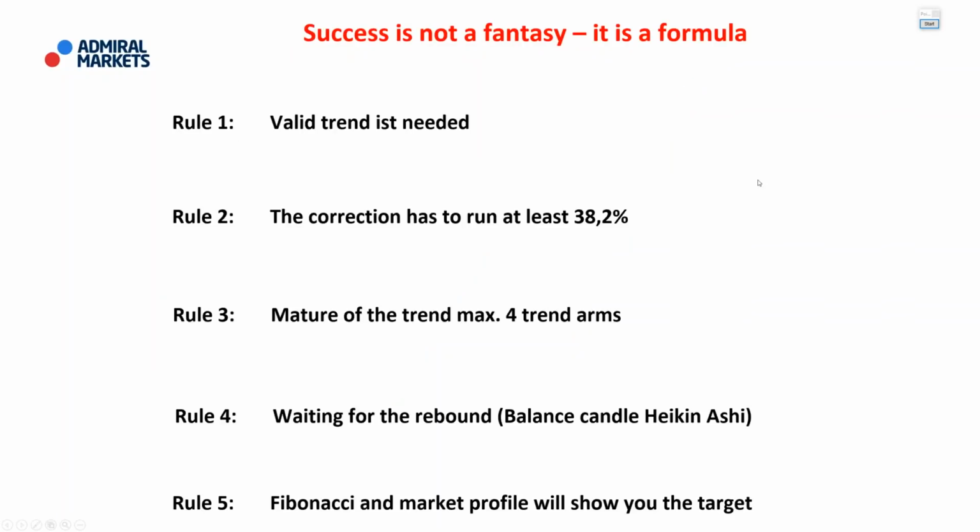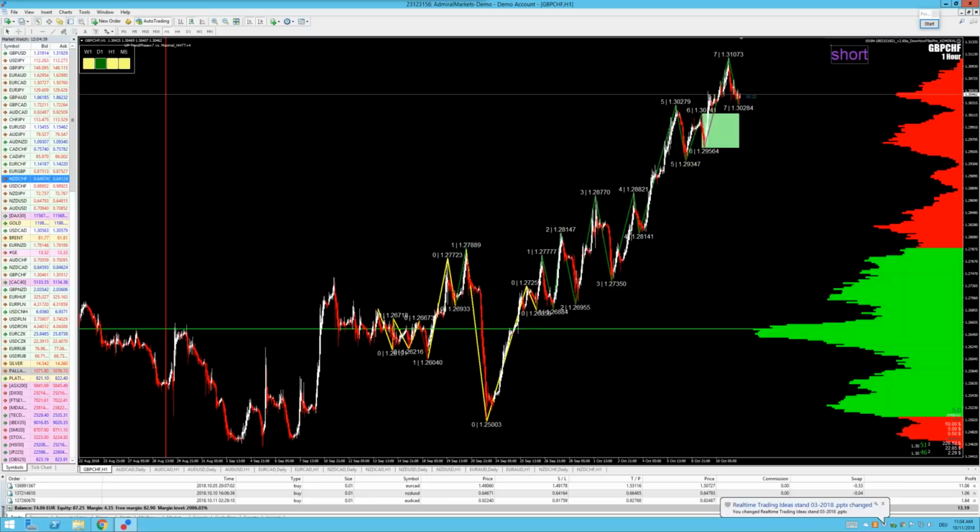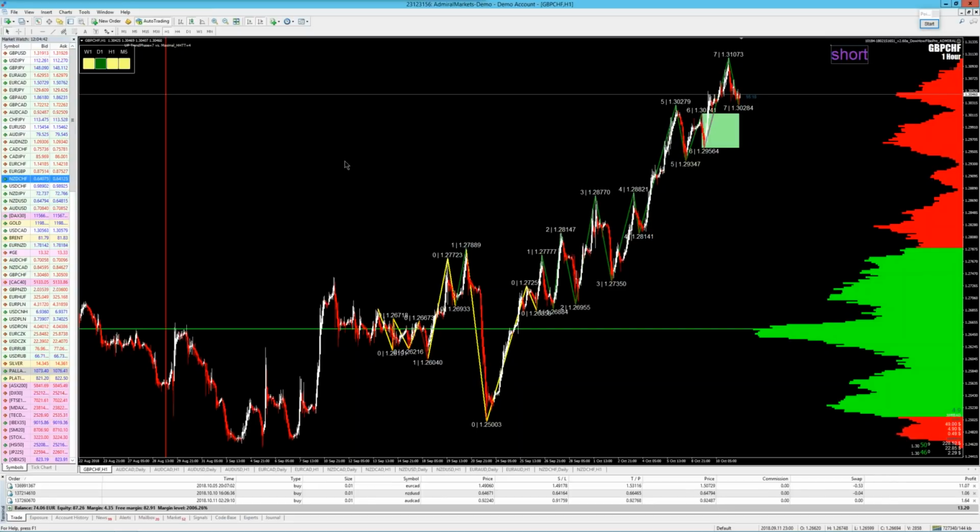And these are our rules. Trend we need, correction we need, not to major the trend, waiting for the rebound. Balance candle is helping us, Heikin-Ashi. And rule number 5, the Fibonacci market profile will show you our targets.